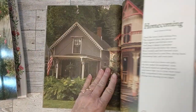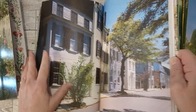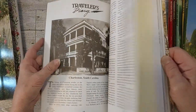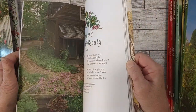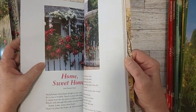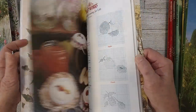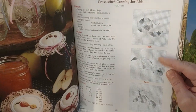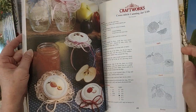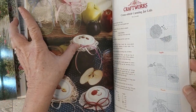And then here's some houses. And sorry, I've got plenty of time to get through these two, so I don't have to rush. Oh, look at that. Sorry if I'm talking quiet. Just kind of enjoying these pictures. Some recipes, cross-stitch patterns over here, so you can cross-stitch your can, or your jar lids. Right there, see those?